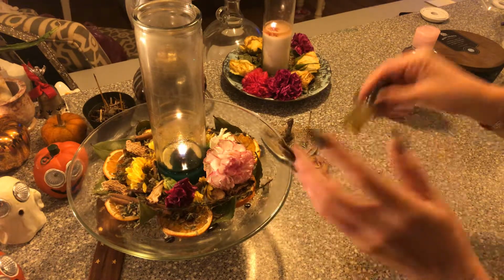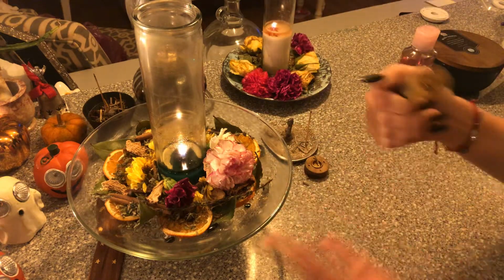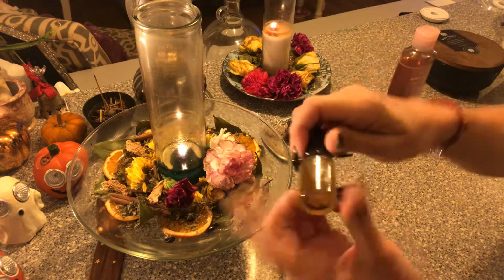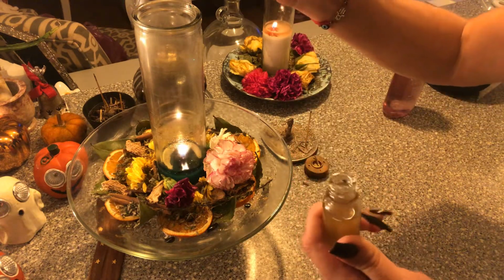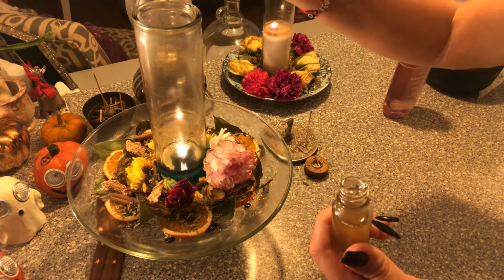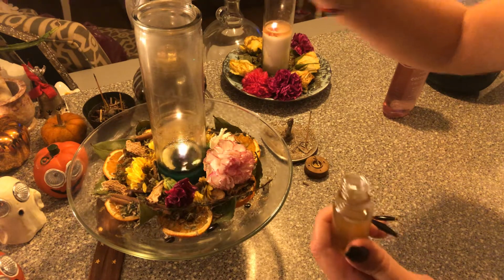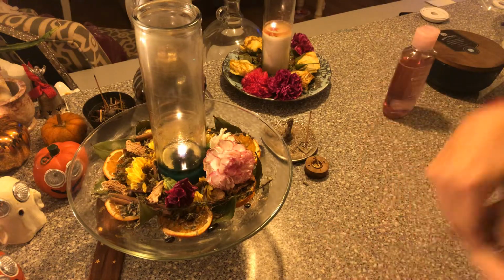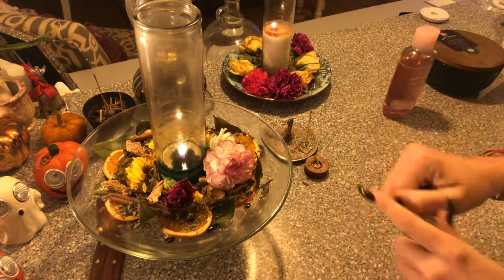What I do is every single day that I have this candle lit, which I burn consistently for 7 days, I add, this is prosperity, so I'm going to add my money drawing oil. I'm going to add several drops. I usually do 7. So 1, 2, 3, 4, 5, 6, and 7. You can choose any number that you want. You can do 1 drop, you can do 100 drops. It's just up to you, whatever your lucky number may be, or whatever you feel drawn to do.